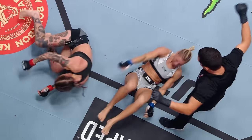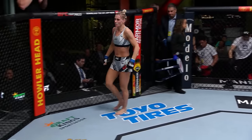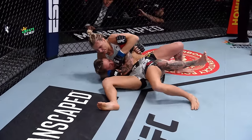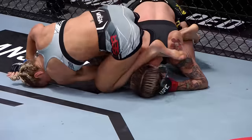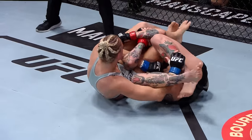Nice job. Wow, Stephanie Egger with a monumental win as she finishes Jessica Rose Clark in round one. She gets this judo throw and then secures the position, a little Kesa Gatame there. She holds onto that. Jessica starts to roll her way out. Look how she puts her shin on the head.